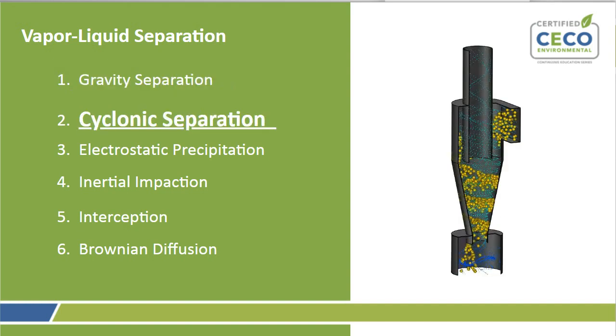A cyclone or centrifugal separator is basically a vertical cylindrical vessel which uses radial acceleration for separating the entrained droplets from the carrier gas stream. Because of the simplicity of construction, the cyclone is used commonly in many manufacturing and chemical processing industries. Generally, the lower size limit for the droplets is about 10 microns.